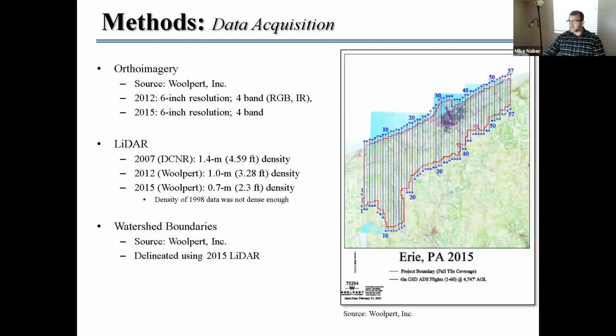So the ortho imagery, as I said, was run by Wolpert, both in 2012 and 2015, at 6-inch resolution at both of those intervals. And maybe if we continue this, the resolution, as it seems to do with a little bit of time, continues to get better. We did collect it in 4 bands, so the RGB and also infrared, to give us an understanding, if we wanted it, or other entities, to look at vegetation and the health of vegetation in different areas.